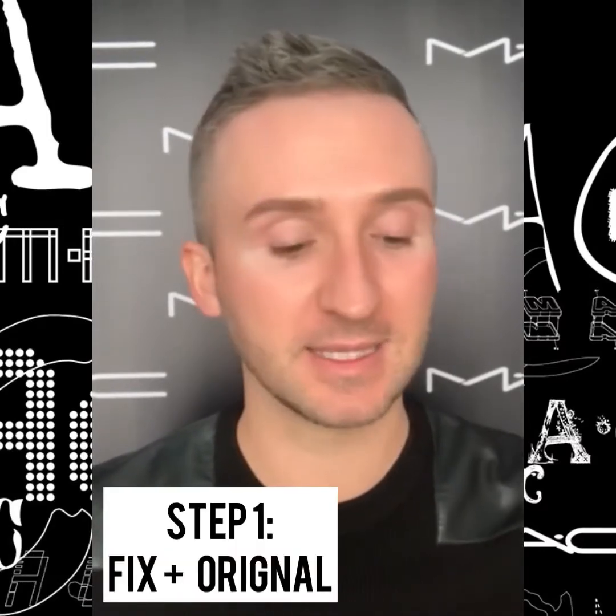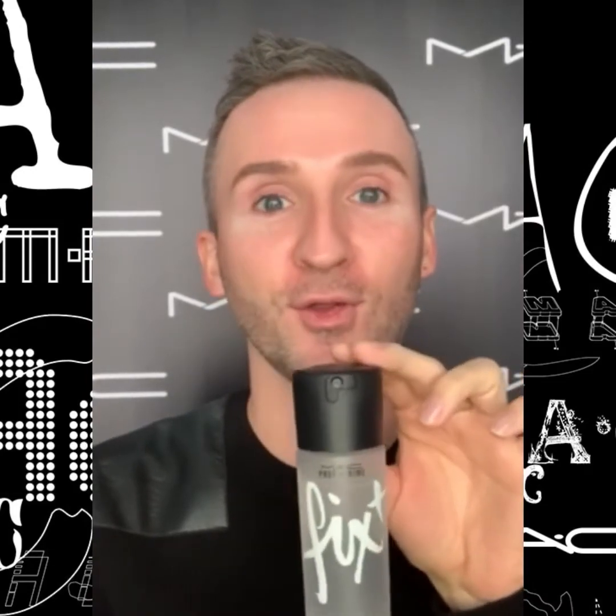And right now, I'm gonna walk you through my must-have products for this combination skin. So I'm gonna feature 3 products and I wanna start by showing you Fix Plus. Now, Fix Plus has a few sisters, cousins, and brothers. This product is a must-have for me because it contains glycerin. So glycerin's a humectant, it's gonna hydrate the skin.